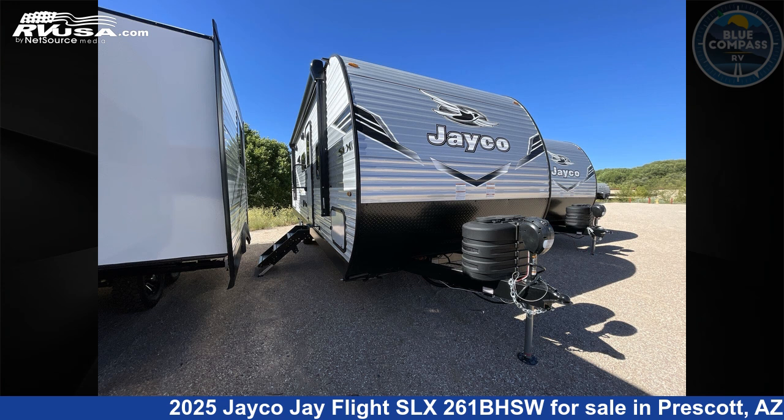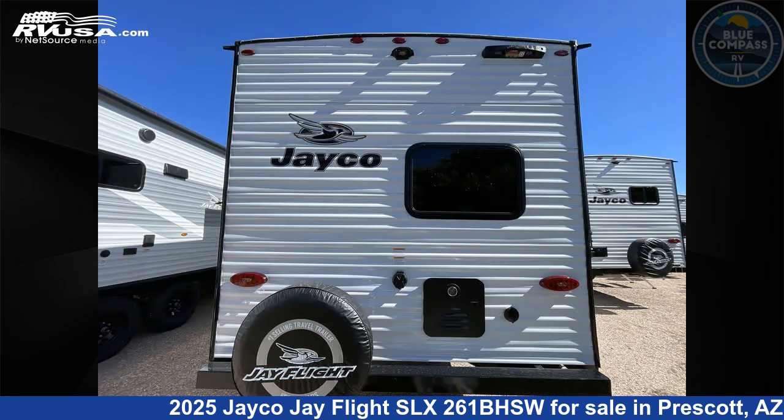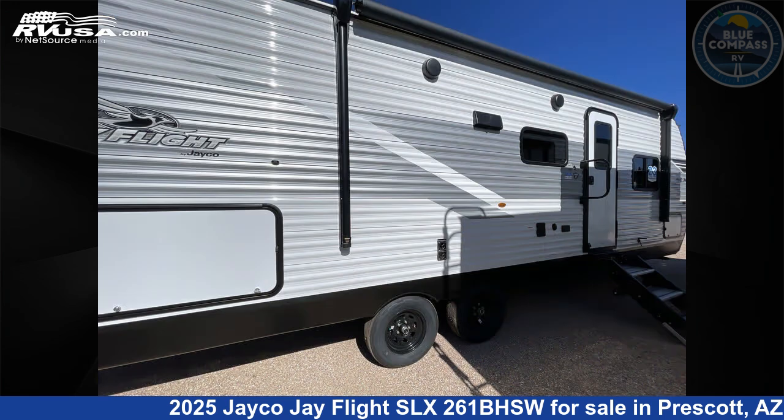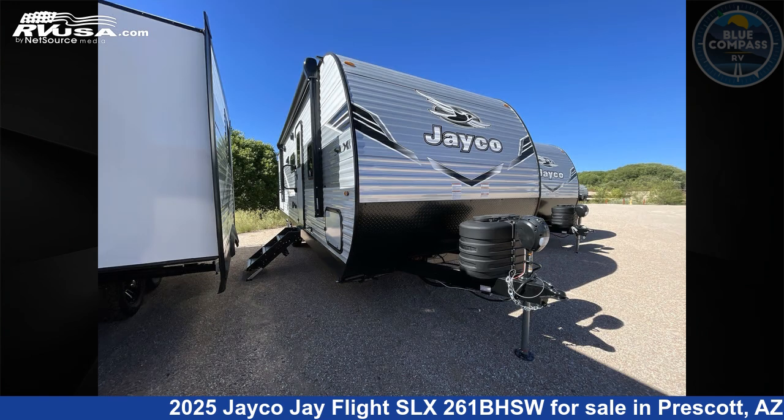This 2025 Jayco Jay Flight SLX 261 BHSW is a travel trailer RV. It is located in Prescott, Arizona, 86301 and is offered for sale by Blue Compass RV Prescott.